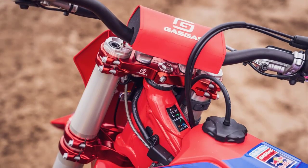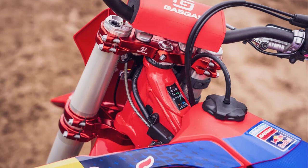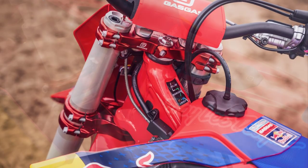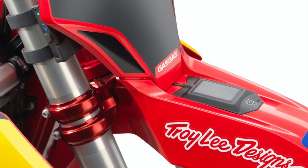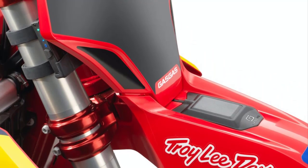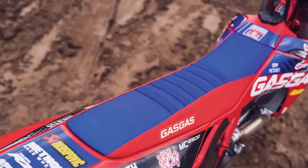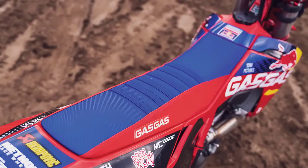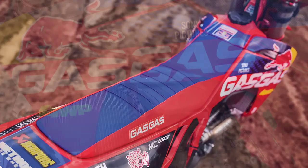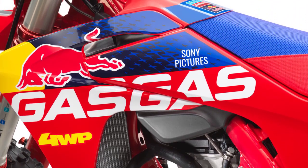The 2024 GasGas MC 250F Factory Edition is equipped with more technology, elevating the riding experience to a whole new level. A new connectivity unit and GPS sensor on the bikes can pair with a smartphone and the GasGas Plus app. Smaller fuel tank, exclusive to the factory editions: the reduced capacity and size saves weight and allows air to flow more freely through the radiators, which leads to improved cooling.